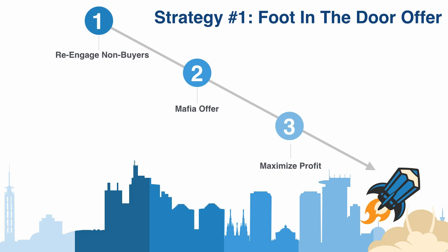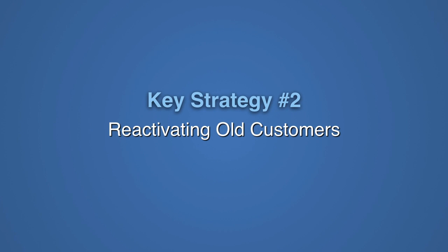So one of the strategies that I use with some people, it depends on the business, but you bring them in even at a break even price on the first sale, and then the second sale is something that doesn't cost you anything, so it bumps up your margin right away. All right, so that is strategy number 1. Strategy number 2 is reactivating old customers.